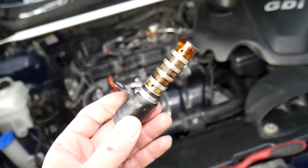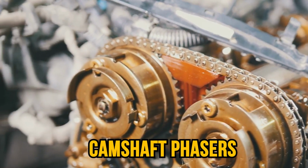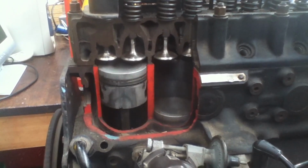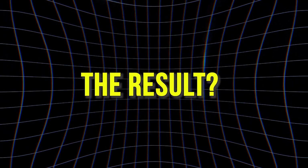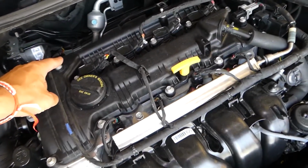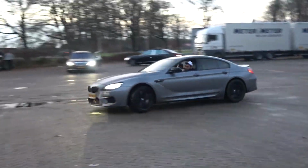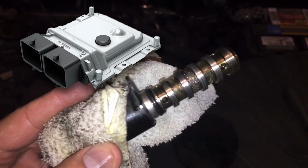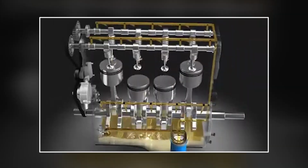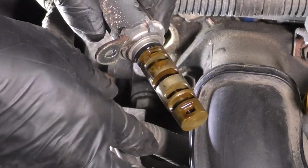The VVT solenoid is an oil control valve that regulates oil flow to your engine's camshaft phasers. These phasers adjust the position of the camshaft, which in turn changes when your valves open and close. The result? Better performance when you need power, and better efficiency when you're cruising. This system is especially important in modern engines that must balance fuel economy, emissions, and power. The solenoid receives signals from your car's ECU and opens or closes to control oil flow at just the right moment. When it works, you won't even notice it. When it fails, you'll feel it immediately.